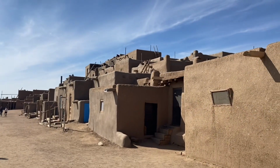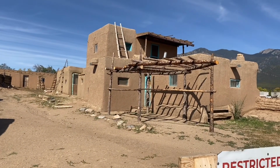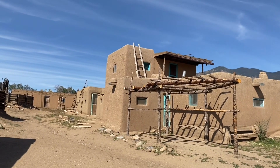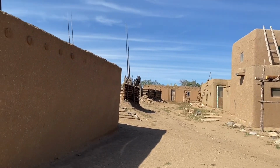The housing units are like apartments or condos separated by walls. They have front doors, but they also can enter from the top. These ladders are how they get to the second stories. There's no staircases inside. The tour guide said her 90-year-old grandparents still go up the ladders.